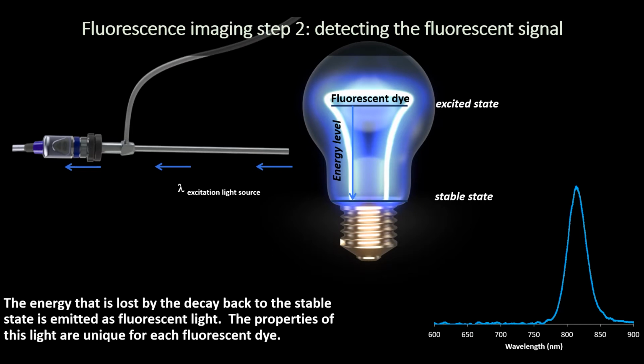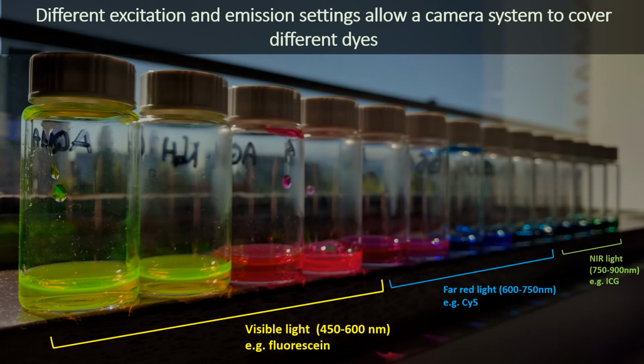So in this case, indocyanine green always emits near-infrared light with a peak emission around 820 nanometers. When a camera is designed to detect indocyanine green, this means it is able to filter out specifically this emission from light emitted at other wavelengths. Now that you understand the basic concept, it should be more logical that different dyes, each with their fingerprint absorption properties and specific fluorescent emission, require different excitation sources and filtering options on a camera.